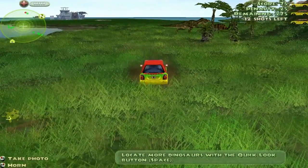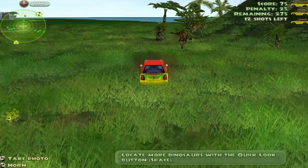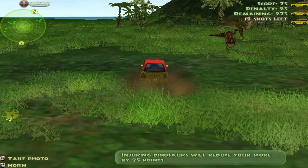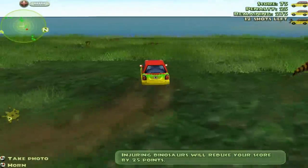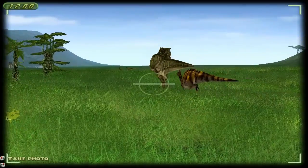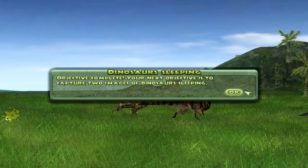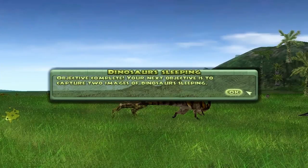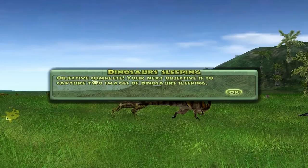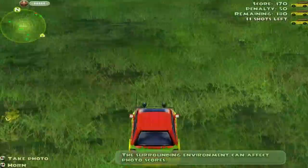Gonna happen. What is going to happen? No, don't chase after me. No! Watch out. Did he get it? Apparently that counted as a dinosaur eating. I guess we know what's going to happen next. Objective complete. Your next objective is to capture two images of dinosaurs sleeping.